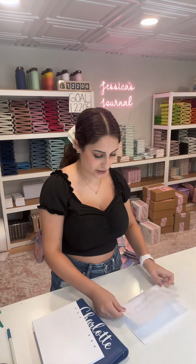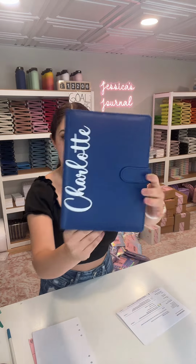That is good. This is for Charlotte M. This is another Etsy order. Charlotte placed an order for a navy journal. We are sisters, yes. With her name in white glitter. And then she has here a bunch of single spreads.